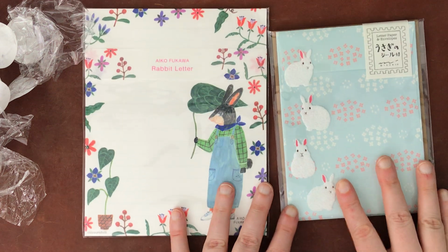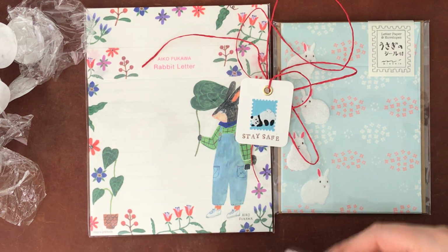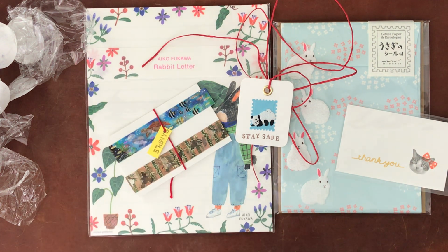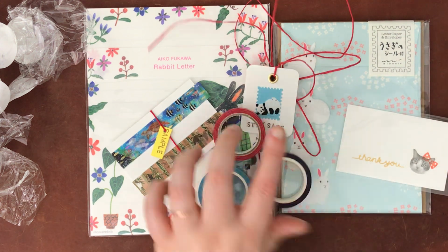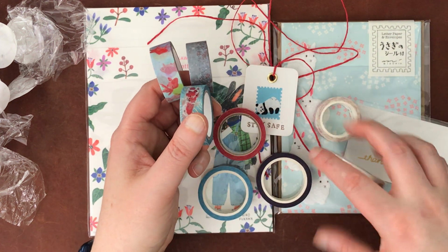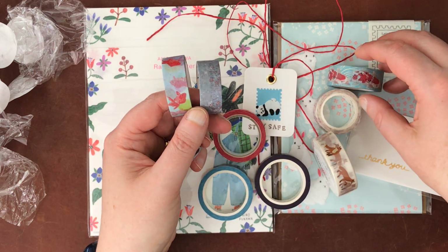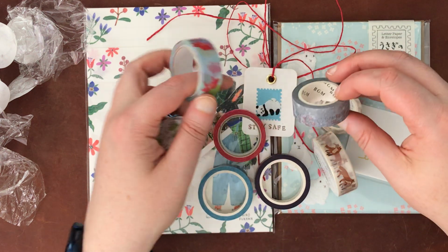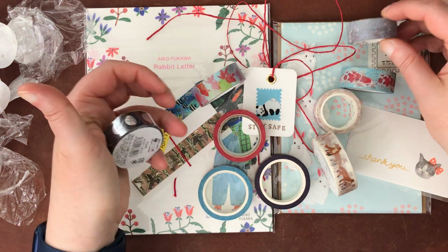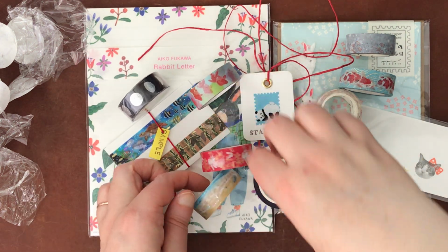So let's get these back out. We've got the little stay safe thing, thank you, the extra washi as a sample, and then I'll just pile these up here. And then all these different washis. And of the shops on Etsy, this one had the biggest variety of washi that I could find, and they really have some fun designs. I really, really like them. All right.